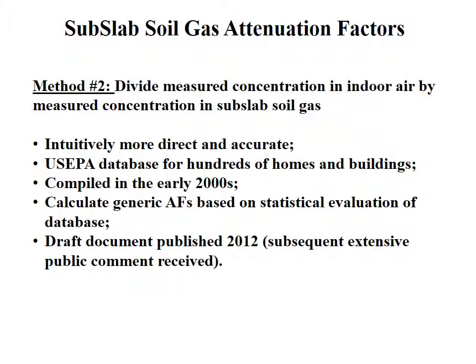Instead of attempting to estimate vapor entry rates and indoor air exchange rates, just simply test the indoor air, test the subslab soil gas. US EPA and others have put together a database of hundreds, actually over 1,000 homes and buildings, mostly in the northern and central part of the US. Most of the data was compiled in the early 2000s, and based on this data they calculate generic subslab attenuation factors based on statistical evaluation of the database. The draft document was most recently published in 2012. It subsequently received extensive public comment, including from our office. They're questioning some of the conclusions made in the reliability of the data, which we'll talk about in a minute.